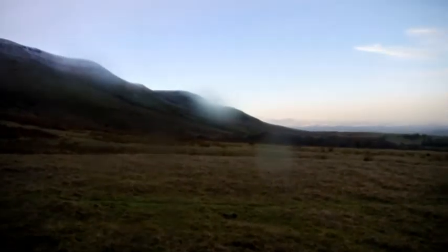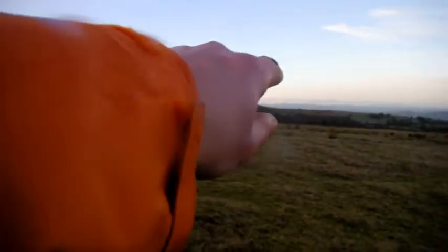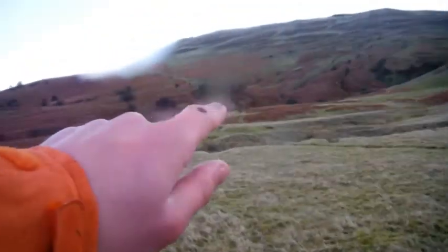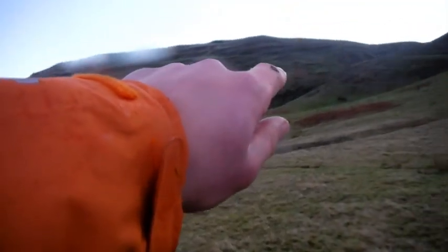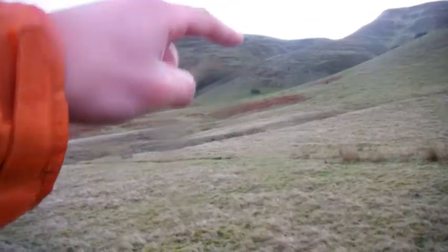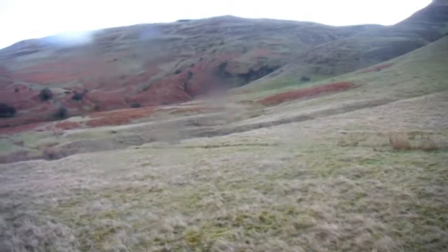But I'll just show you where I am. So I came from that direction yesterday, along the bottom, contouring round. Then I followed, came up here, and then went up to there, and then over the other side where I tried my first camp spot.